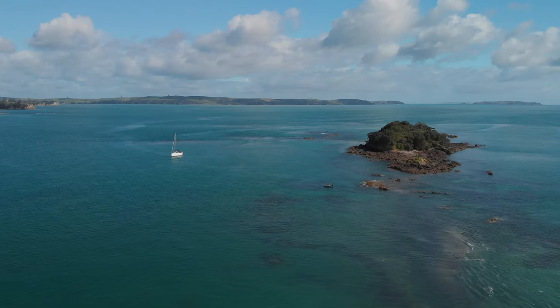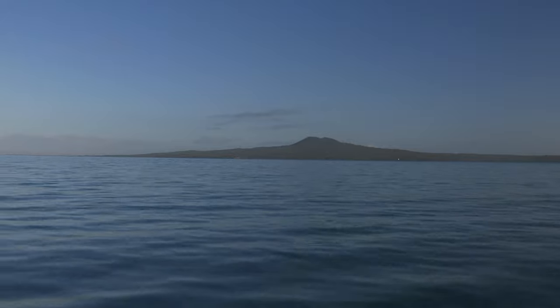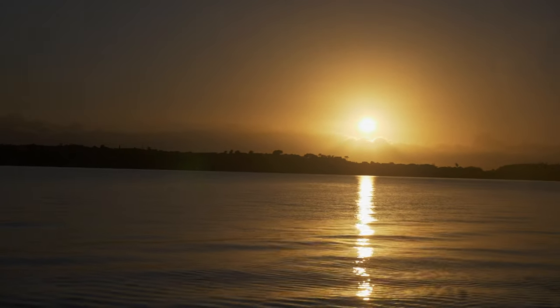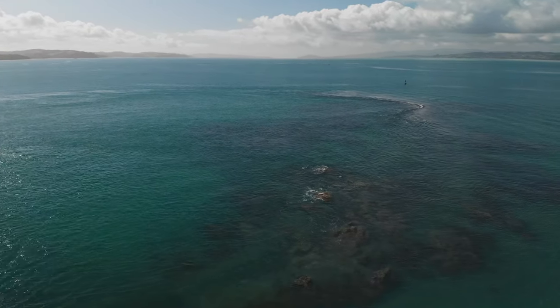Well, today's another day of salt fly fishing. I'm on the Waitemata Harbour today. I'm going to start off with checking out some flats for kings. Then we'll go and look for some kahawai or maybe some shallow snapper. So let's see what we can find.